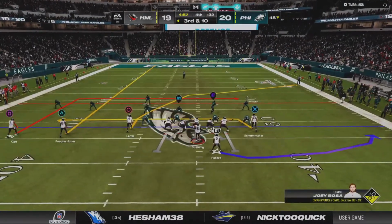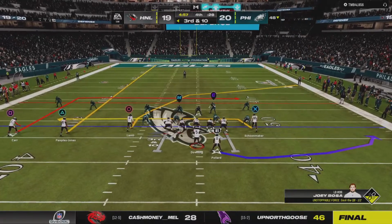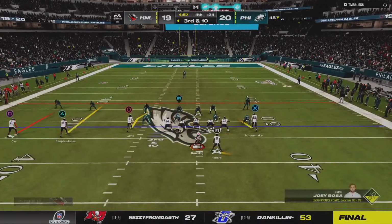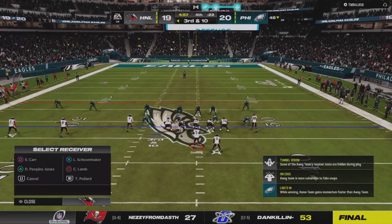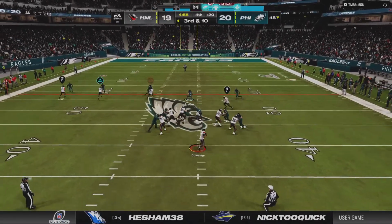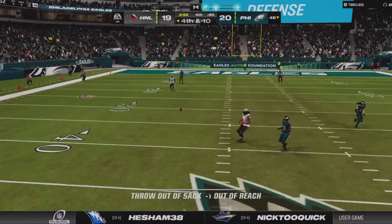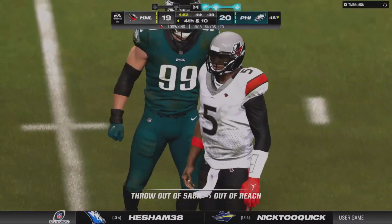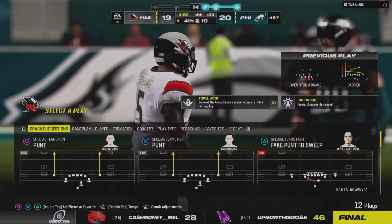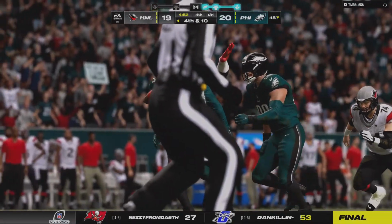Now play number 7 of the drive as they're looking at a 3rd and 10. They'll look to throw again. And that is incomplete. Had me a little bit of frustration there. Back-to-back incompletions. Receivers blanketed on both attempts. This time on 3rd down.